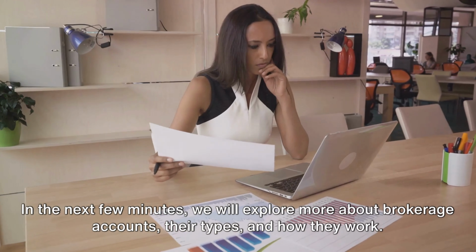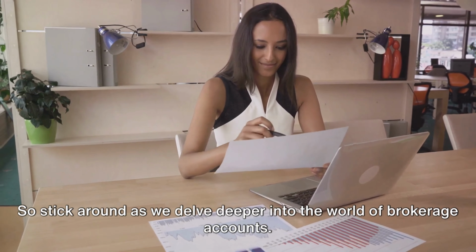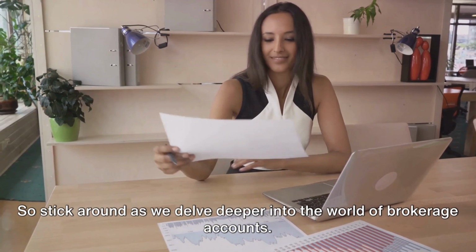In the next few minutes, we will explore more about brokerage accounts, their types, and how they work. So, stick around as we delve deeper into the world of brokerage accounts.